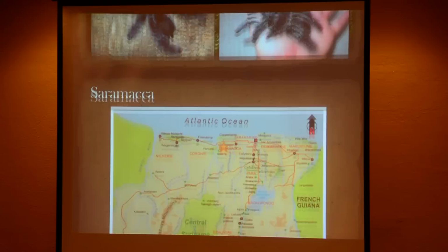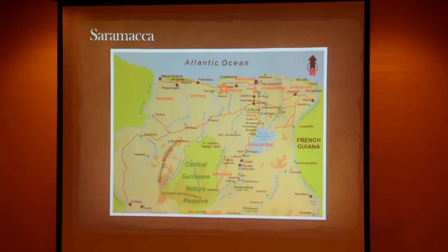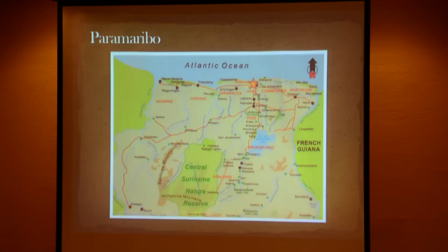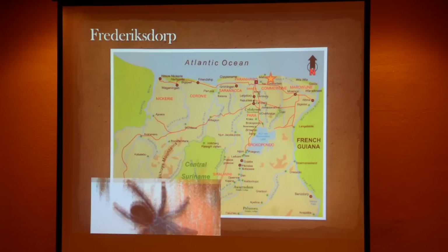So the spiders that we found in this area, to show the variation again, are these. Out where the farthest northwest we went were these spiders, and then going to the next around the city, they all basically look like that. Out at the plantation, we have these guys.